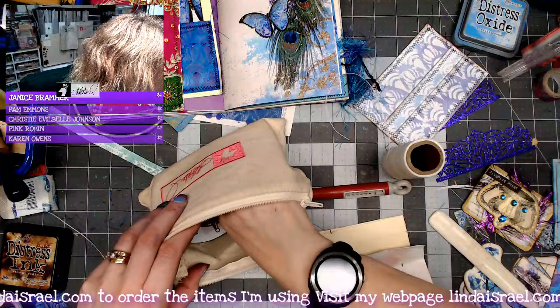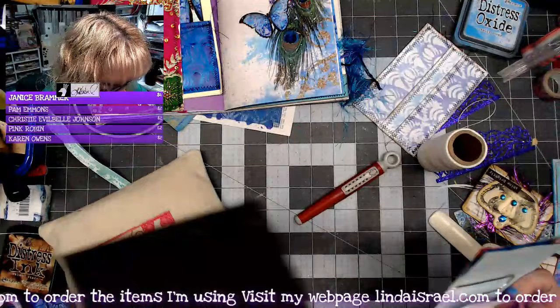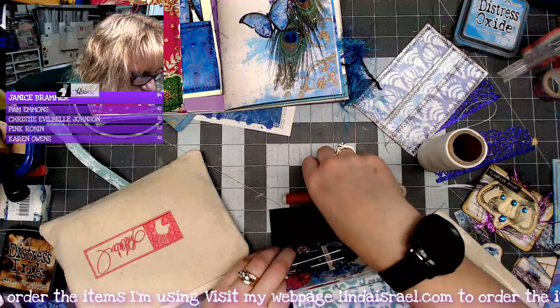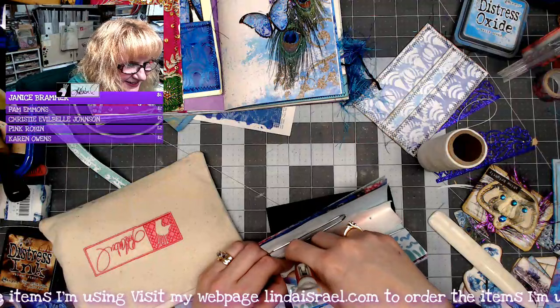I don't think that one was long enough. Come on, where's my... Got that. This bag is so big, it's hard to find stuff. Okay. So I'm going to put my little, I got a little template that I use for my smaller journals.